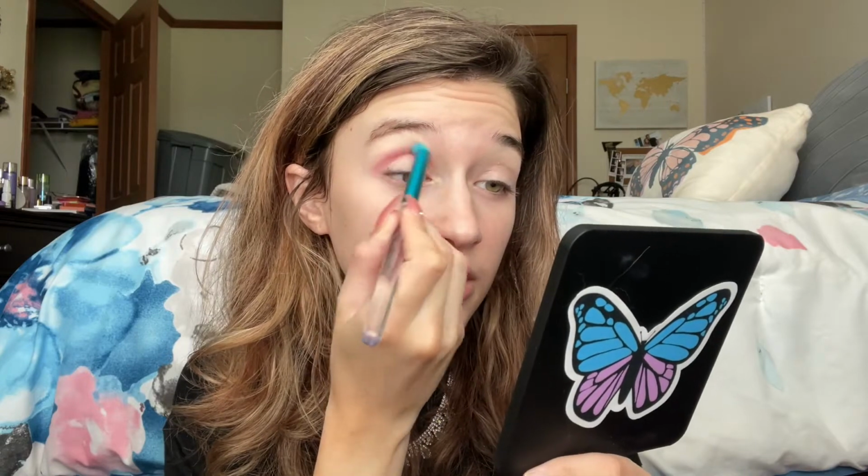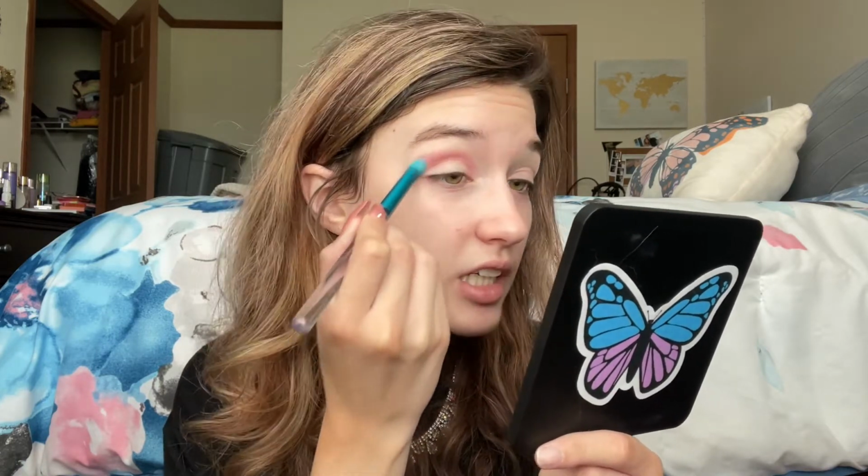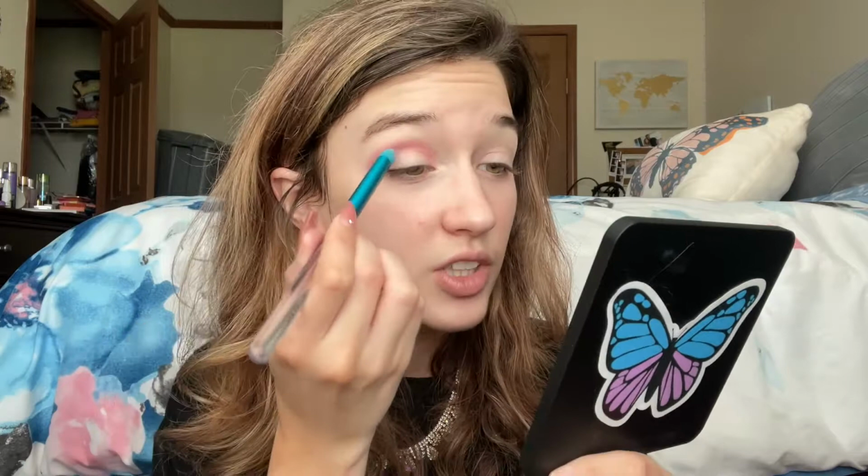These are really nice, super soft and thick brushes, and this seems to be blending really well. I might go in with some of my old brushes just because I have some smaller ones that can really get into that crease, but I really like how this is blending out, and this feels really nice and simple. It doesn't feel super bristly on my eyes, it feels super soft and just very light.